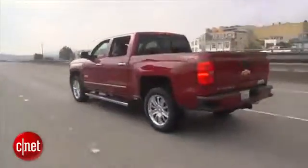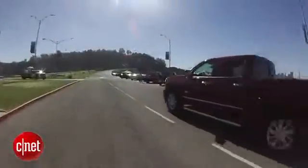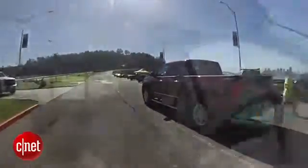Now let's talk about driving this guy. Big, yes, but remember that a pickup has great visibility because of so much nothing behind it. So we're looking out here and there is no blind spot detection in the mirrors. You're on your own there. What you do have is forward collision warning that I've got here and also lane departure warning. Neither is active, they're both warning.